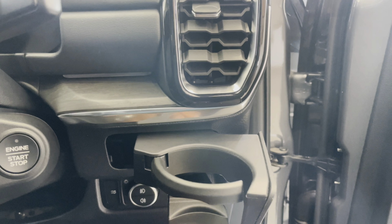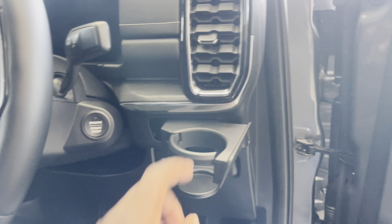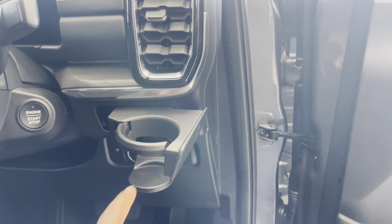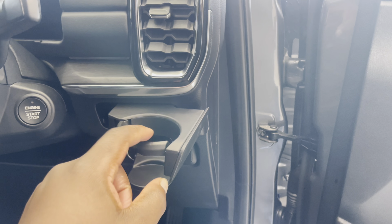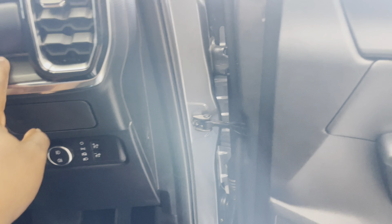Oh man, I love this feature. I think this is really thoughtful of Ford. So the idea behind this cup holder here is that if you want your drink to remain cold, you can just pop it in there because it's right by the air vent and the aircon will do its thing.